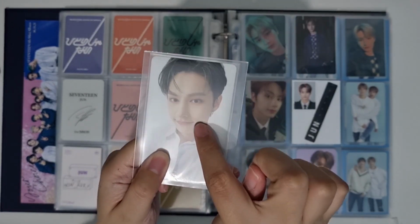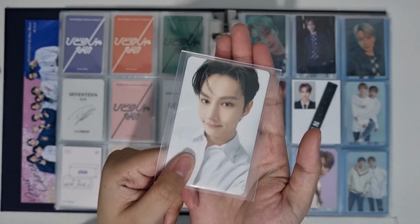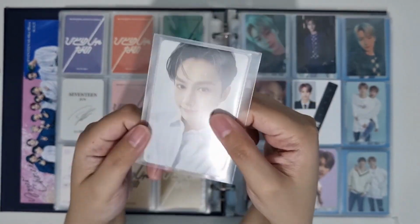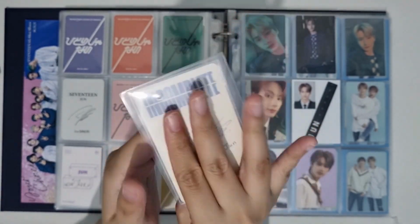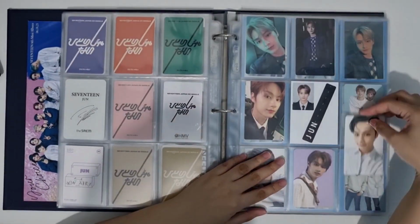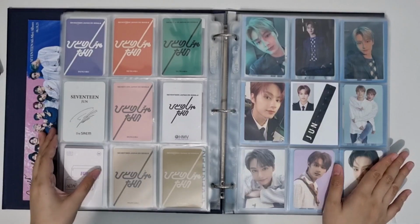Now, honestly, again, I'm not sure why, but this card is so cute. But this is a non-album photo card. It's from their DVD for their incomplete concert. And again, I don't know why I bought this, but it was for a reasonable price. And like for a DVD photo card, it was very cheap, in my opinion. And it looks so cute here, so that's why I got it.